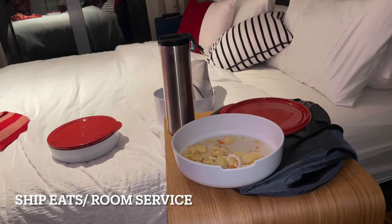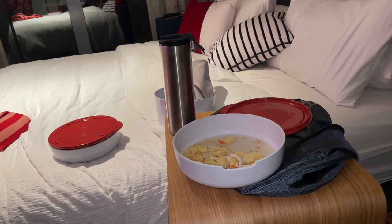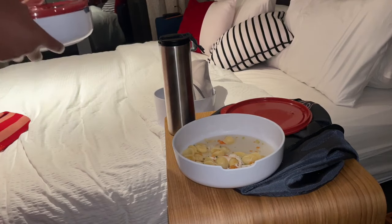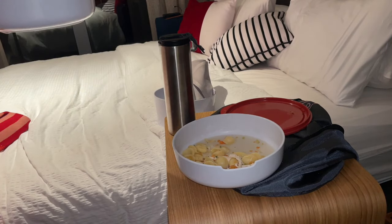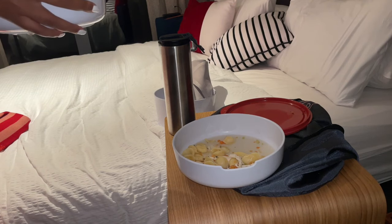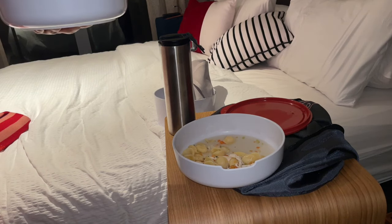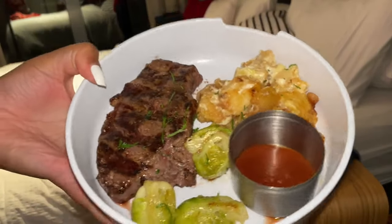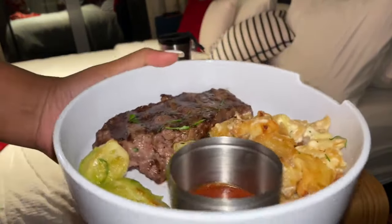All right, so this is the first night and I really don't feel like eating out. I ordered ship eats, and ship eats is $7 if you don't order anything that costs money for the delivery fee. If you order like a beverage or something that costs money, then you don't have to pay that delivery fee, so it's free. But look at this steak. Oh y'all, look at this meal. I'm about to eat good.